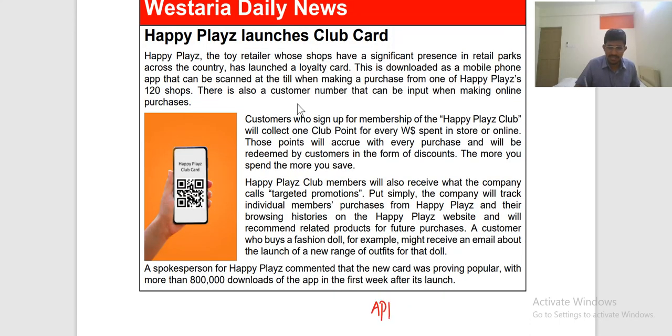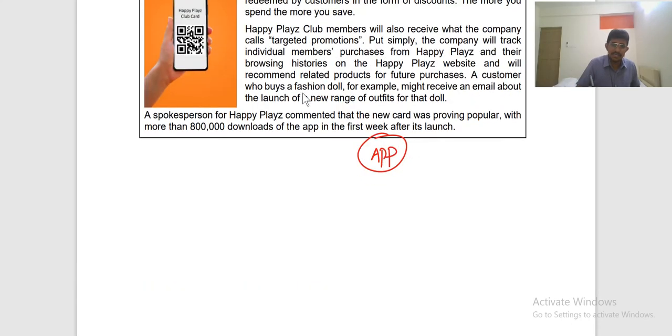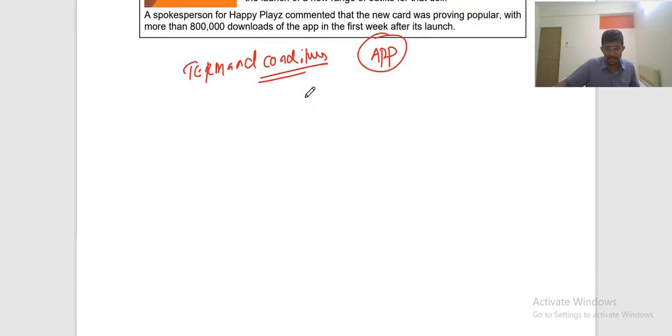And the Launches Club. Now this is also one, the app. They have an app in this case where loyalty schemes are there, but the terms and conditions are not clear. They have clearly mentioned you will get 1 point equal to $1 Westarian, but the terms and conditions are not clear, which is one factor that you need to keep in mind.